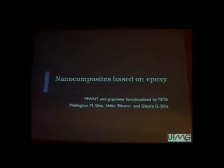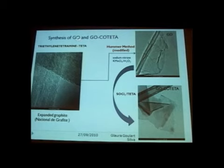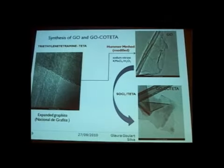Another example I want to show you is based on epoxy nanocomposites. This is a result that we just got last week. We use a sample called expanded graphite, which is very important in relation to the Brazilian possibilities as a graphite producer. We did typical chemical methods for exfoliation and also functionalization, but with a special function, triethylenetetramine, TETA, that can be very useful for incorporation in the epoxy, in relation to this interface between carbon nanotube and epoxy.